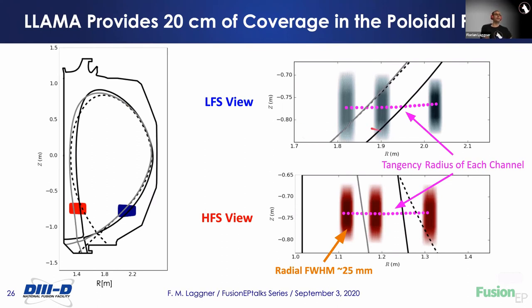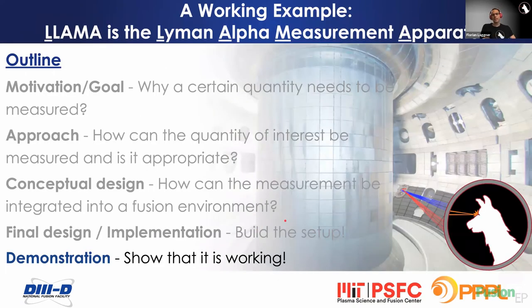These tangency radii sample roughly 20 centimeters around the separatrix, here in the poloidal cross section, and the average spot size of these measurements at the tangency radius is about 25 millimeters. With this, LLAMA is ready to open its eye, also known as the shutter, and to finally demonstrate that all the above discussed steps lead to the goal.